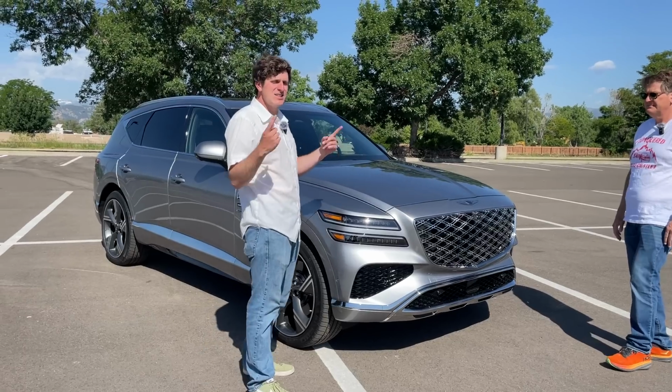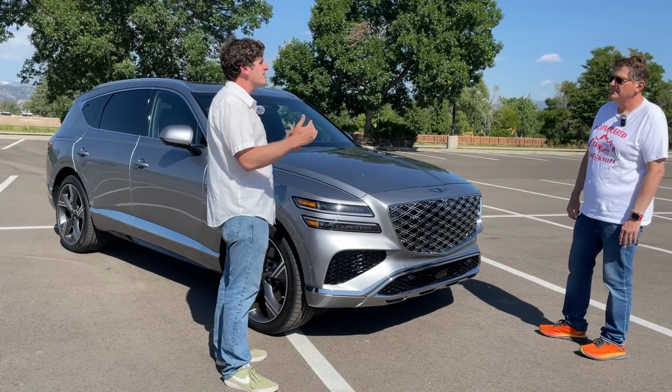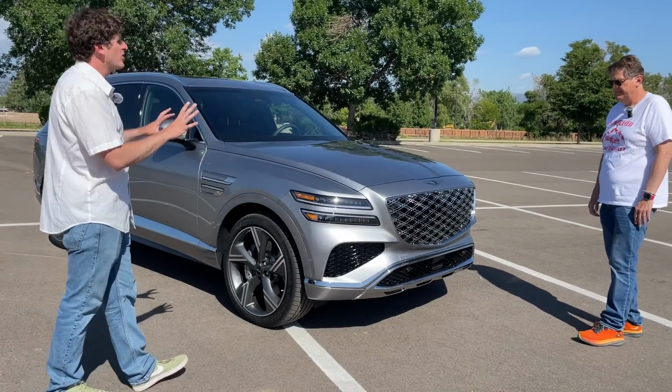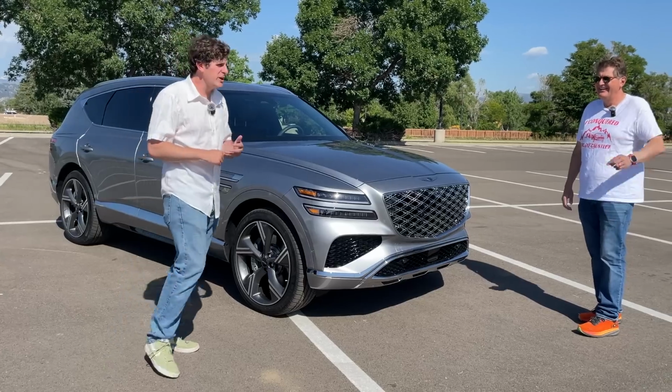And I think that the Genesis has a bunch of features that really elevate it above some of its competition. And certainly the vibe of this vehicle is much more closely in line with the Bentayga. I say that as the man is about to start weed whacking right through our shop.